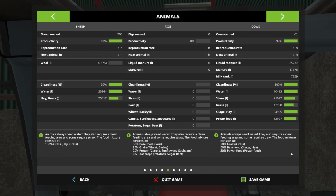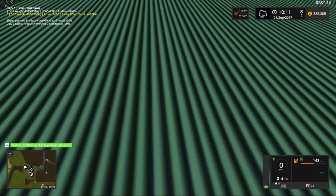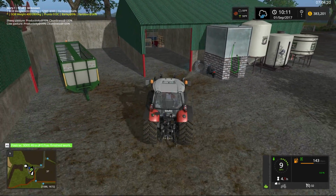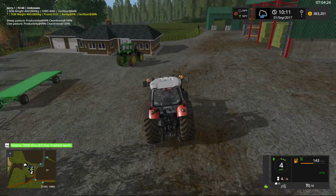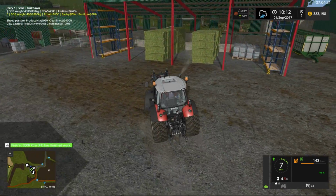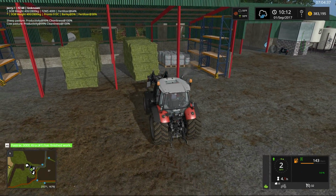Let's see. Do they need some hay grass? Let's take them one bale. I think that most likely when we come out of this game day, hopefully this thing won't break down. I realize I'm using a set of pallet forks for this, but it works just fine. We've got quite a bit of wool there.